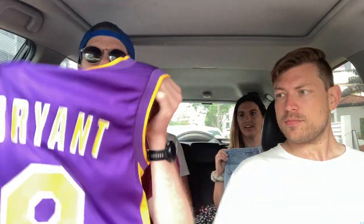My couple of goodies that I want to have a quick chat about was this Lakers jersey, and it's got Kobe Bryant on the back, and it's a number 8, vintage Kobe. You gotta love that. So I reckon we'll probably get $25 to $30. It is a fake, and I generally sell the fakes for around that price.